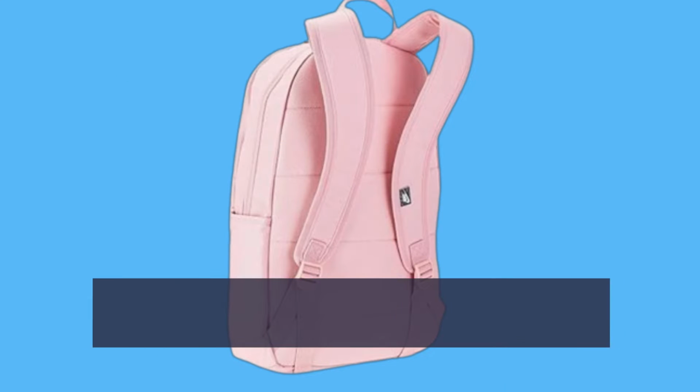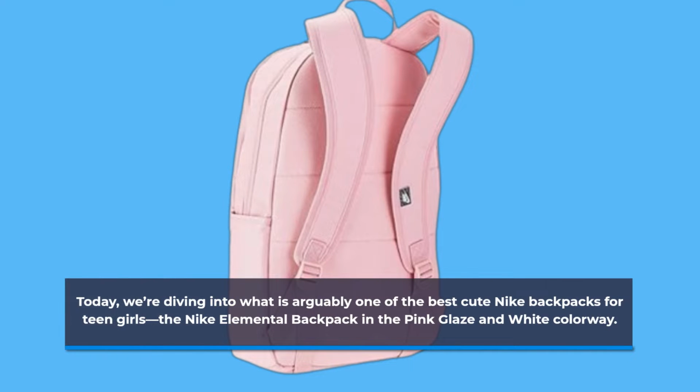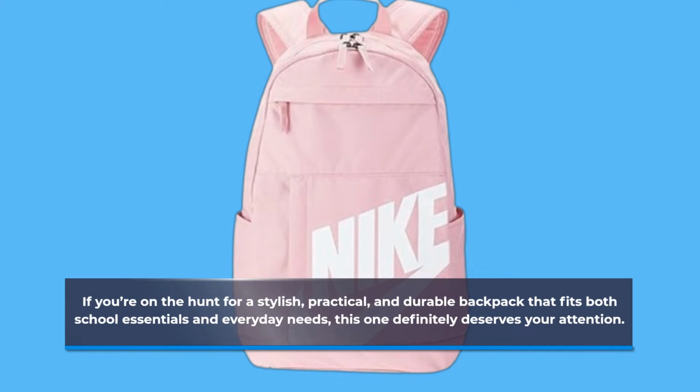Today, we're diving into what is arguably one of the best cute Nike backpacks for teen girls. The Nike Elemental Backpack in the pink glaze and white colorway. If you're on the hunt for a stylish, practical, and durable backpack that fits both school essentials and everyday needs, this one definitely deserves your attention.